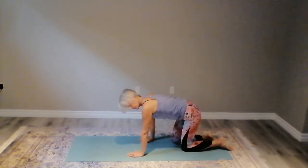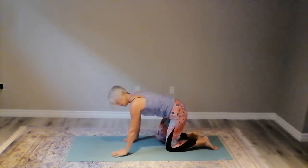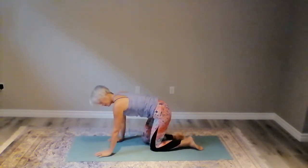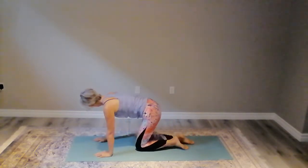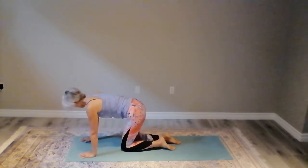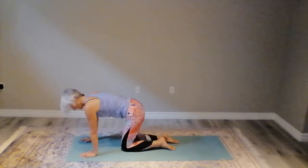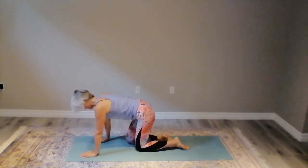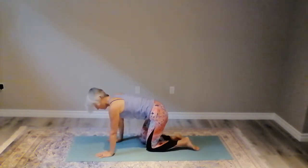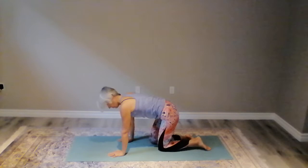So it's like there's a vertical line going down the middle of your mat. You might be lucky enough to have one. And you're gazing at it as you turn your head side to side. Really think that you've got like a tray of drinks on your back and you're trying to not spill those drinks. So keep the back really still. The more you use your abdominals, the more stillness there'll be in your spine.